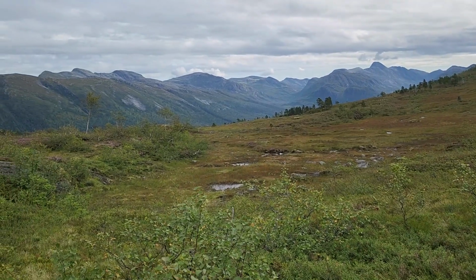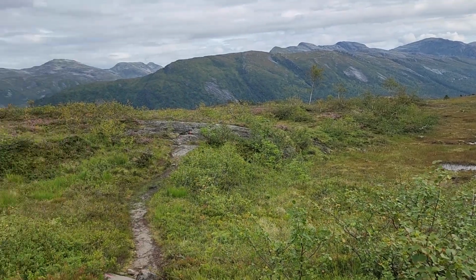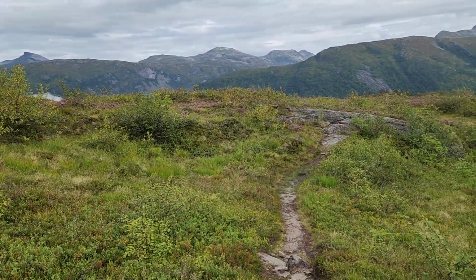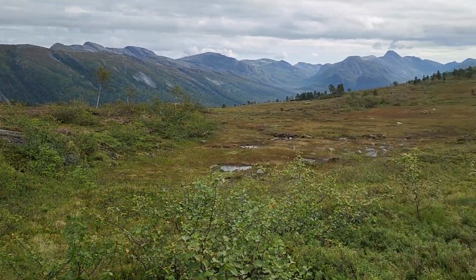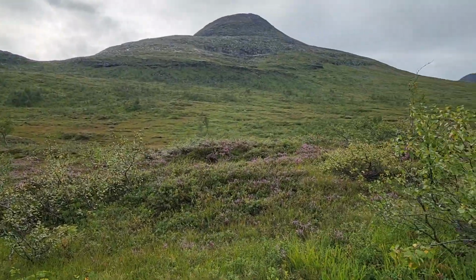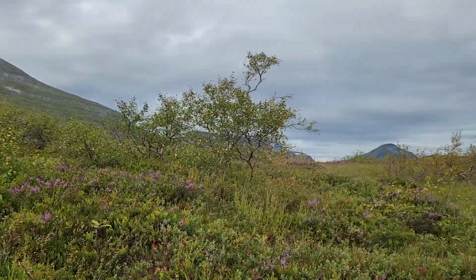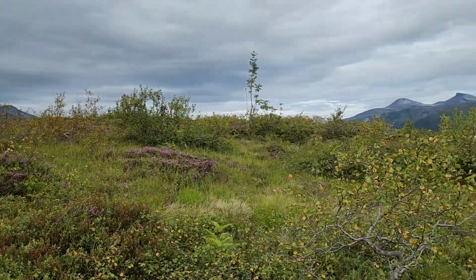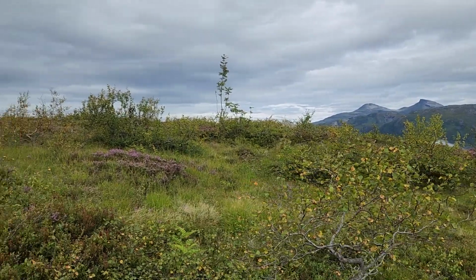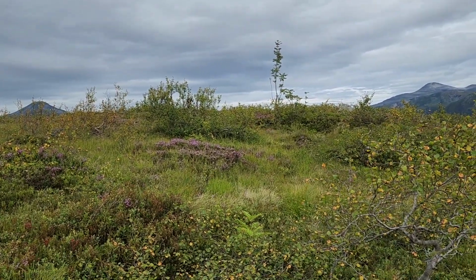It is really ruining my pace to keep stopping and taking all of these videos and looking around, but oh my god, isn't this amazing? So we go not up and over the mountain, fortunately, but in between them. And just a few seconds ago, I had a really nice view of the fjord.